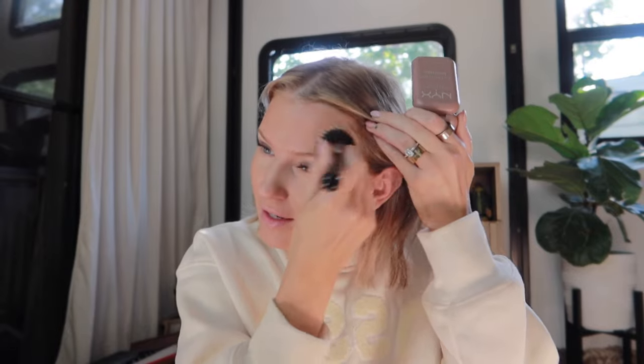And then the NYX Buttermilk Bronzer, I've been using this nonstop as well. I have the one in shade Deserve Butter, and I think it's such a nice bronzer. A little bit goes a long way. And the nice thing with these products is they just blend in so easily that I feel like I'm boom, boom, boom, boom, boom, done. And I'm not sitting here for a year and a half trying to do my makeup.